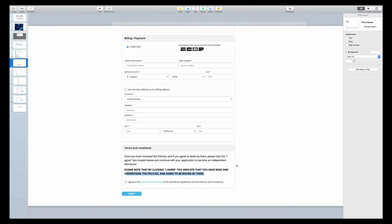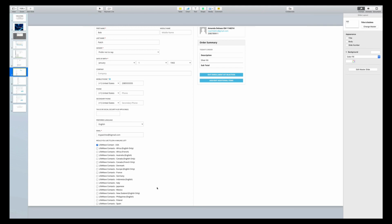You'll fill out your credit card. Now down here it says I agree, these policies and procedures. A little trick here, you scroll through all of these, otherwise the submit button will not work. A little frustration you might encounter there if you don't do it that way. Finish filling that out and you'll put in your email, and would you like to be on a mailing list? If you're in the USA, I would suggest you check this. If you're someplace else, check the other countries. You'll see your order summary over here, and if you need to edit that, you can.